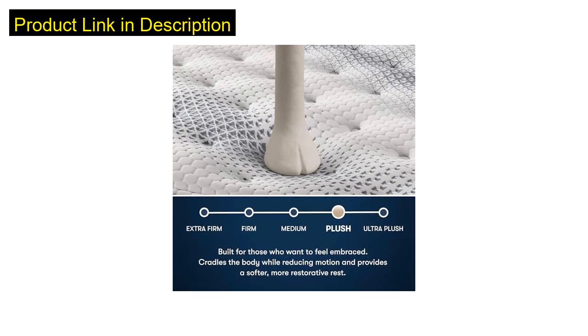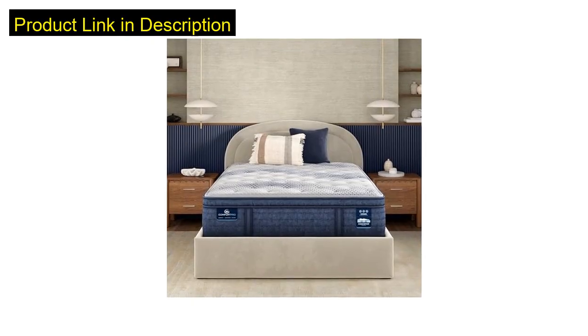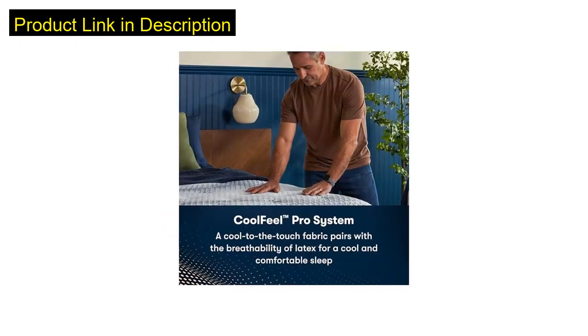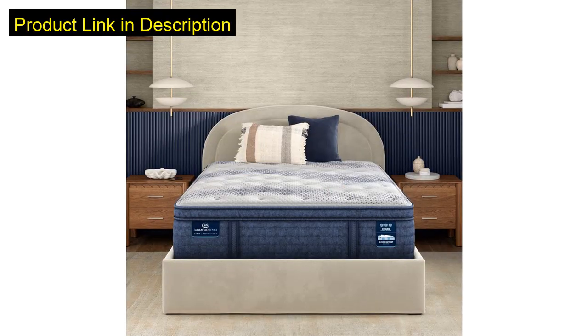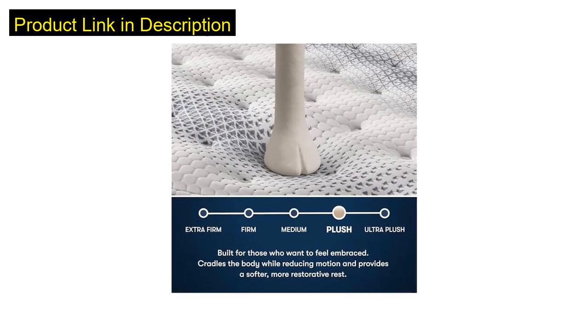Welcome to CoolFeel. Today we are diving deep into a mattress that promises to change the way you sleep. We are looking at the Serta iComfortPro Buckingham, a 16-inch plush pillow top king mattress that brings some serious technology to your bedroom. If you have been struggling with overheating at night or waking up with aches, you might want to pay close attention to this review.